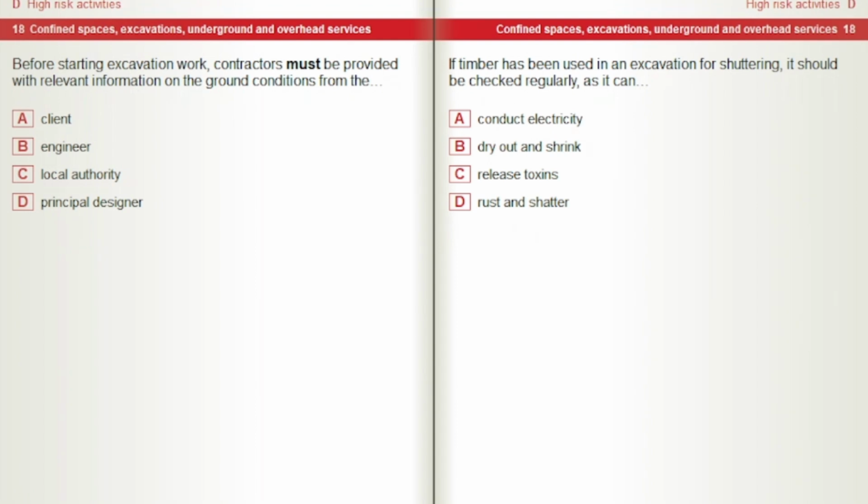If timber has been used in an excavation for shuttering, it should be checked regularly as it can conduct electricity, dry out and shrink, release toxins, rust and shatter.